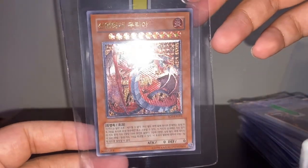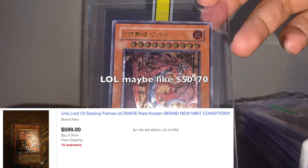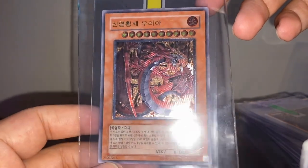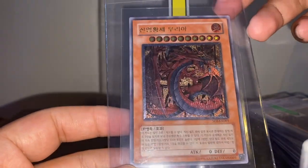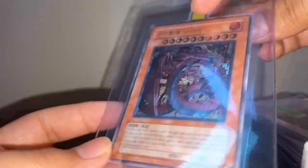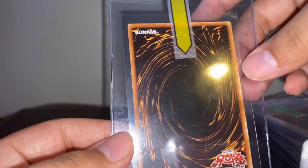Got this beautiful Korean, not first edition, I didn't know there was first edition when I bought it, but Korean Uriah. Beautiful. It's a mint card, like perfect centering, perfect corners, perfect surfaces. So maybe centering on the back is a little off, but should be really good grade.